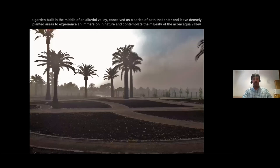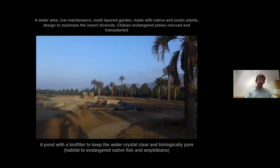This is what we call an alluvial valley. So we have very stony soil, very good drainage, which is wonderful. And this is when we were just starting to build the garden. You can see some of the Jubaea chilensis in the center, which are our native Chilean palm, and also some Phoenix that were rescued too. And this garden has a wonderful view into the majesty of the Aconcagua Valley, which is absolutely amazing. At the end, you have the Aconcagua Mountain, which is huge. You can see the Andes at the end.